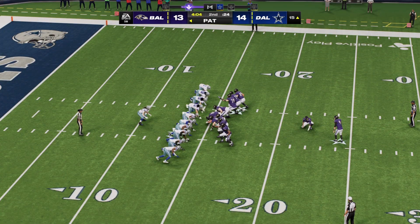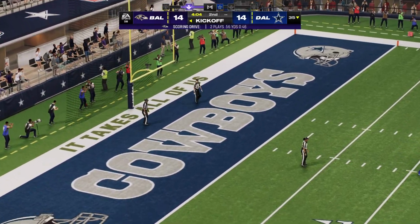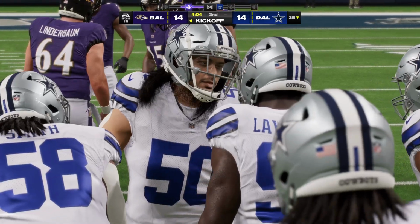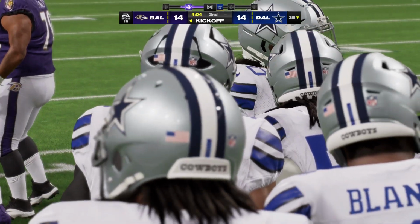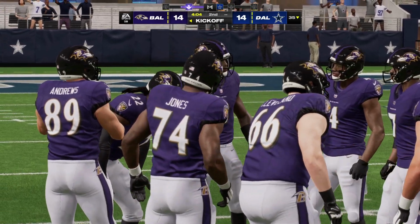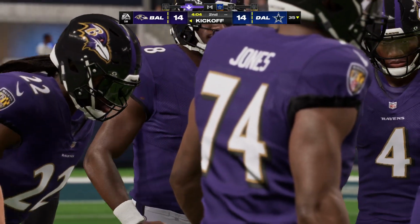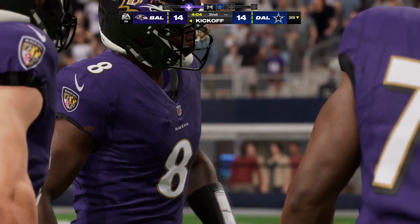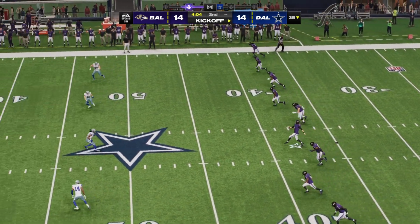For a big tight end, he can sure move like a slot receiver when he gets a head of steam going. And as a defensive back, you've got a big decision to make when he's moving like that. Tucker able to connect on the extra point, and we are tied at 14. This one tied at 14 now as he sends this one away.